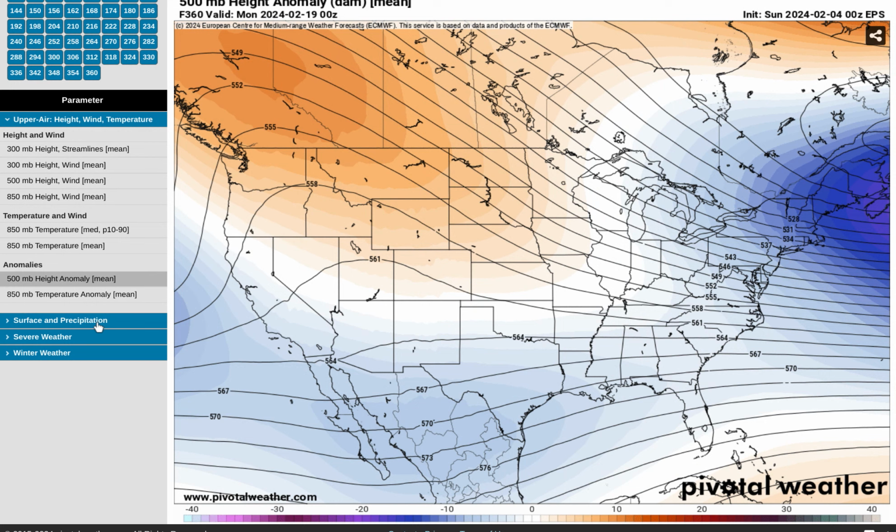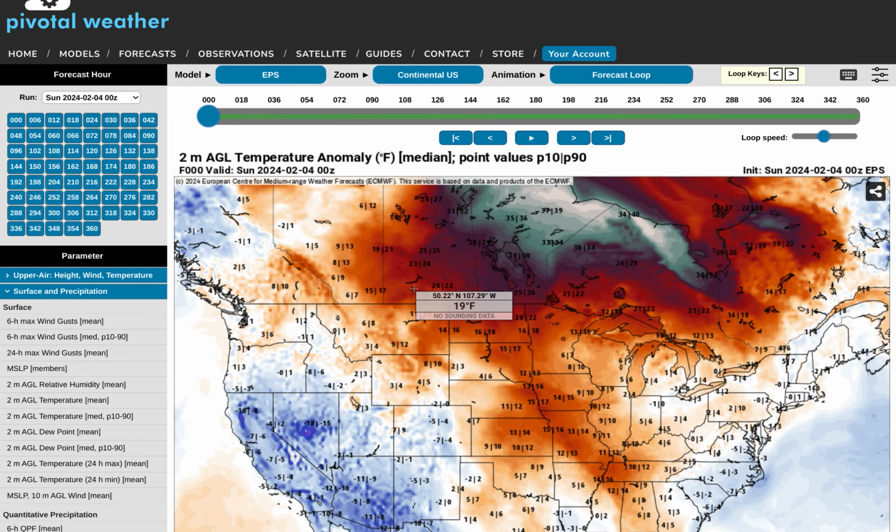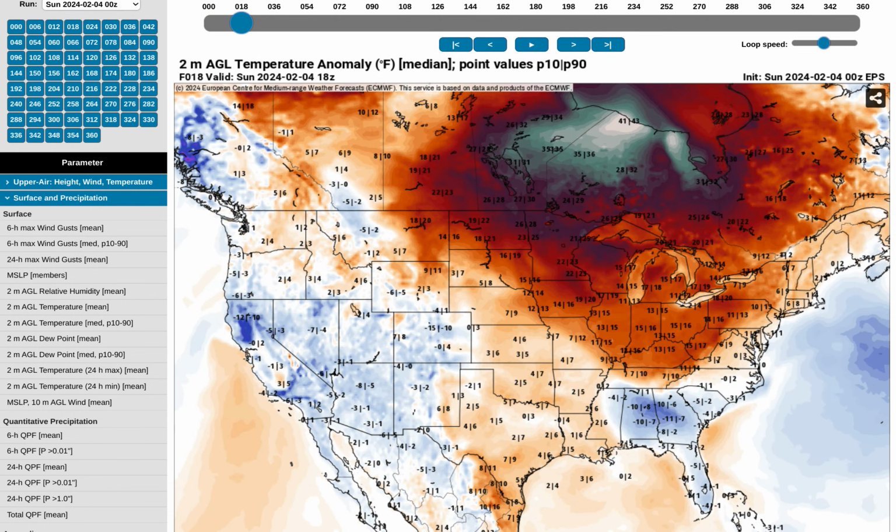And then I want to show you guys what the forecast temperature anomalies are. We'll stay at the EPS model. So these are temperature anomalies, how far above and below the average we are in terms of temperature. So for example, let's go to this afternoon. You can see the EPS is showing forecasts of over 30 to even 40 degrees above average. These are in Fahrenheit. 30 to 40 degrees above average across northern Ontario, eastern Manitoba. That's just crazy amounts. We've been seeing crazy amounts of record high temperatures across much of this area over the past couple of weeks.